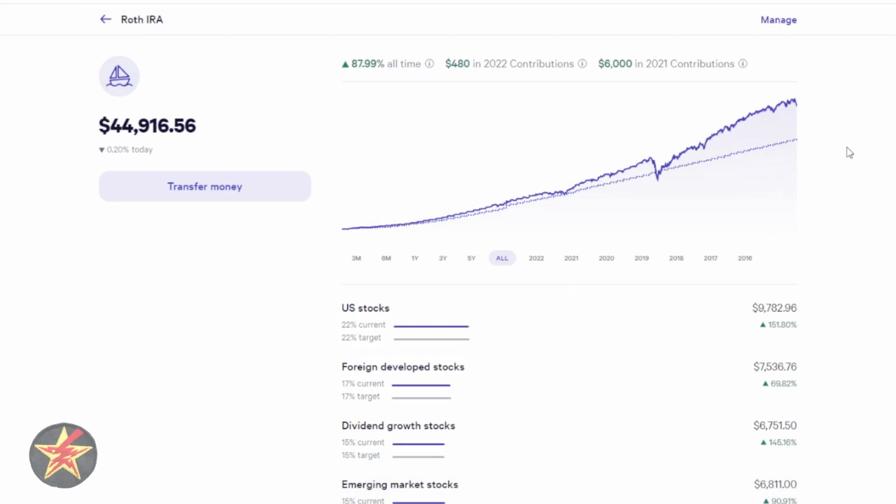So that's my Roth IRA. As you can see, 6 years, it's still going in the right direction, minus these blips up and down. But keep in mind, you're investing in something like this for the long haul.